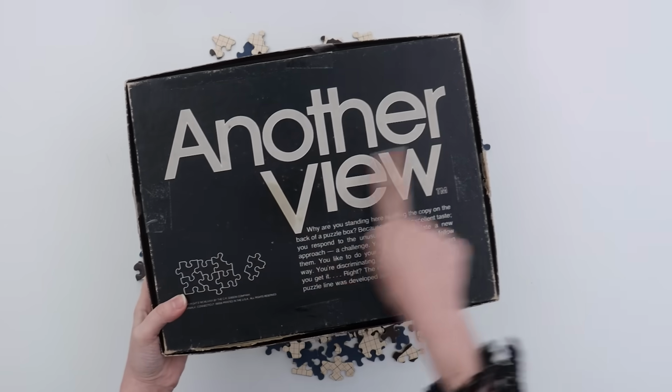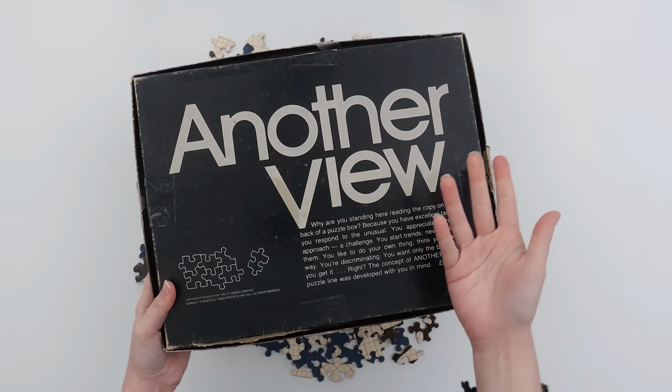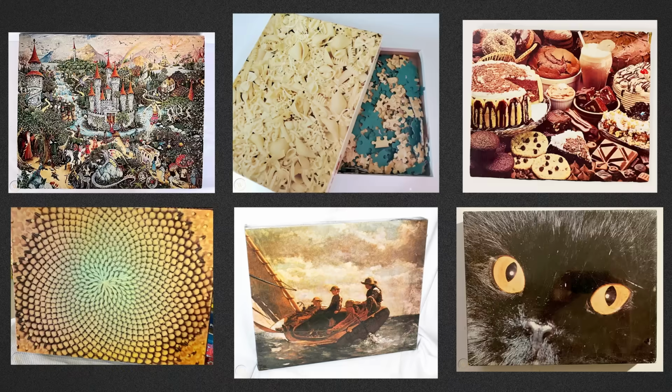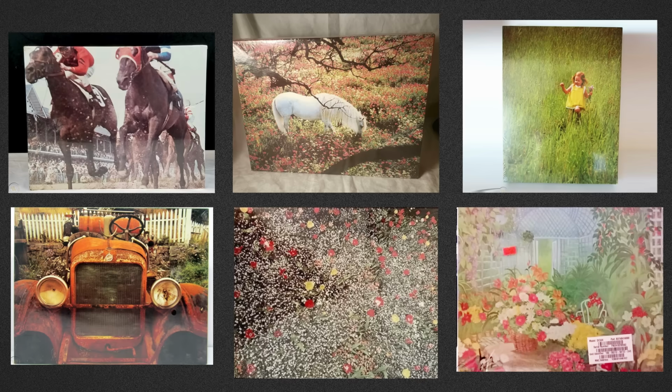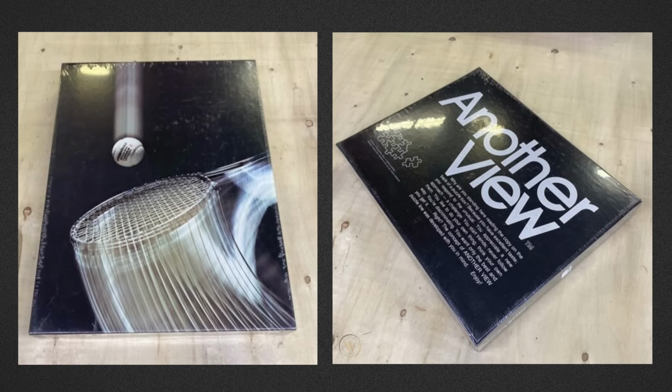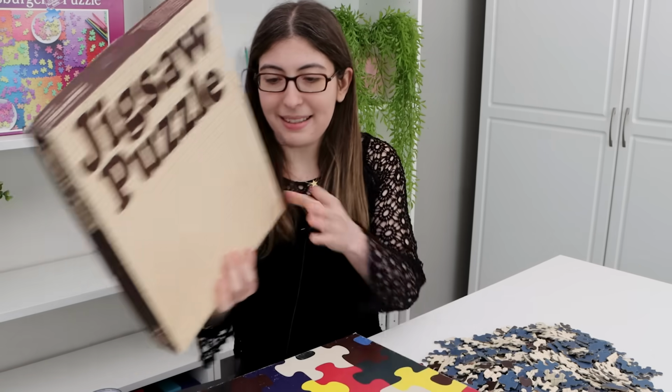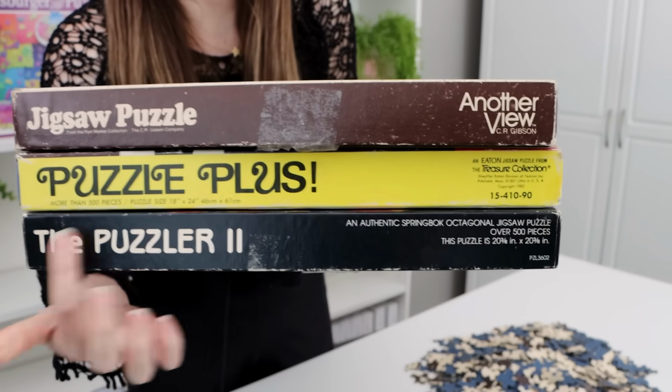And it seems like another view is the Jigsaw puzzle line released by C.R. Gibson in the 70s. I looked it up on WorthPoint and I found a bunch of other puzzle designs with the exact same box design. Again, for the most part, very similar images to what Springbok and Eaton and other puzzle companies were doing in the 70s. But look at this tennis one that I found. That is such a cool photo. That one is definitely going on my vintage puzzle wish list. So the box for this one, you can see, is a rectangle, not a square, but it's still kind of a similar box design as what the other companies were doing.